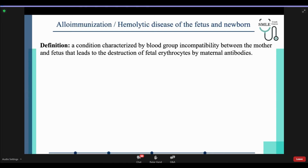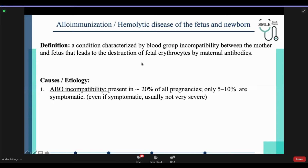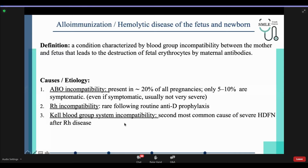Okay, and what we call also the RH or the rhesus. Okay, between the mother and the baby, then this can give rise to what we call hemolytic disease. Okay, so of the fetus, the fetus can have hemolysis. Okay, and what are the etiologies? What other things can cause this? ABO incompatibility. Okay, so different blood group, RH incompatibility, and we have a rare condition called Kell blood group system incompatibility.